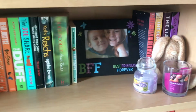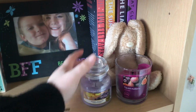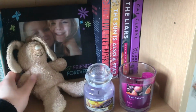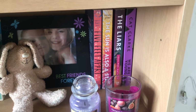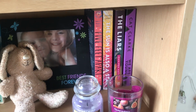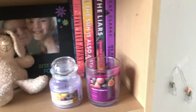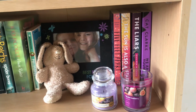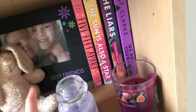And then down here we have 2 candles to go with the purple pinky books. And then we also have a toy from when I was a baby. And we have We Are Young and The Liars, which I was kindly gifted from my friend Abby. And We Are Young is by Kat Clark and The Liars is by Jonathan Matthew, I think it's pronounced.